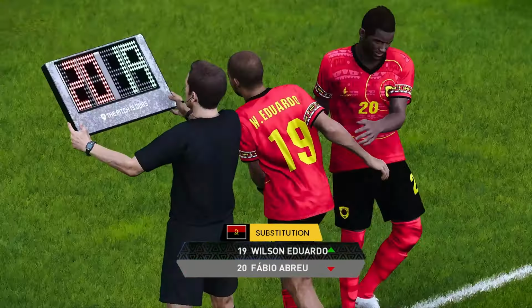Deftly done. Look, with time running out, they have to get the ball in the penalty box, and if it means a long punt, then so be it. They've got to give themselves a chance. There's official showing that there will be 3 minutes of added time. This is gone, that's a foul. And that's going to be a booking.